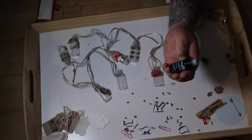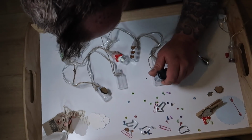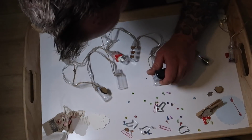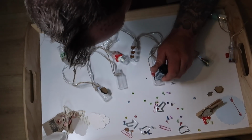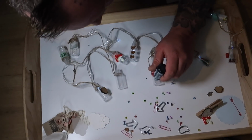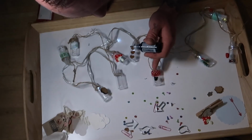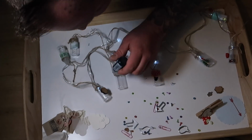I've got here some 3D pearl effect. It does bubble, so you have to be a bit patient. Some Mickey heads on these two. That's more my mini bottle because I've got the polka dots.